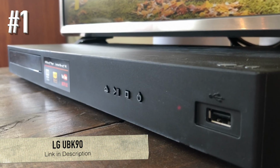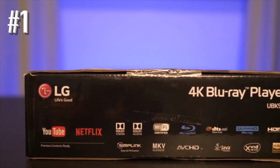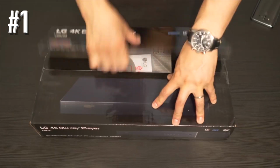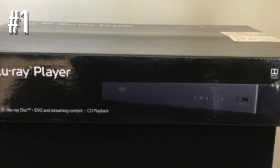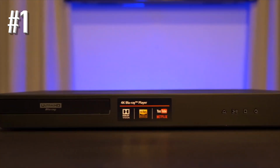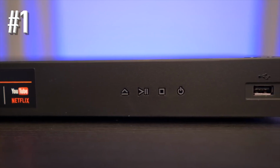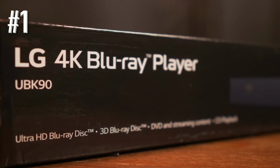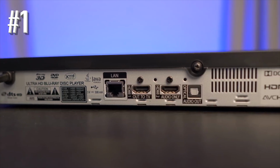Number 1. LG UBK90. We don't think there's a better overall Blu-ray player currently available than the LG UBK90. The value this little wonder from LG offers is nothing short of staggering, beating out similarly priced models from Sony, Philips, and Yamaha. It's the picture quality that sealed the deal for us. Gorgeous color and detail, with real depth and richness, while other players like the inexpensive Sony BDP-S6700 offer slightly better streaming experiences. The LG UBK90 is still a whiz at streaming Netflix, Hulu, Amazon, and more. It offers much better picture and sound quality than the Sony and other less expensive players, which makes it a better choice overall. For most people, the LG UBK90 is the only player they'll ever need.